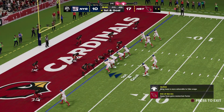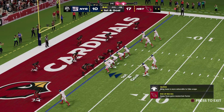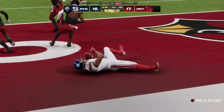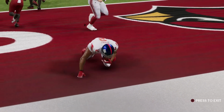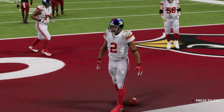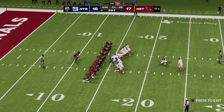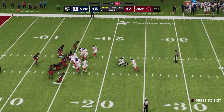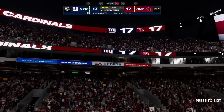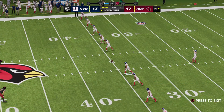A looming decision to make on the conversion, down 7, but first things first, they need to score as they come up on 1st and goal. And he's got it. Touchdown, Giants. A great play there. His first touchdown of the new season. And the Giants are an extra point away from tying this game here in the 4th. Don't forget the extra point. It's up and good.